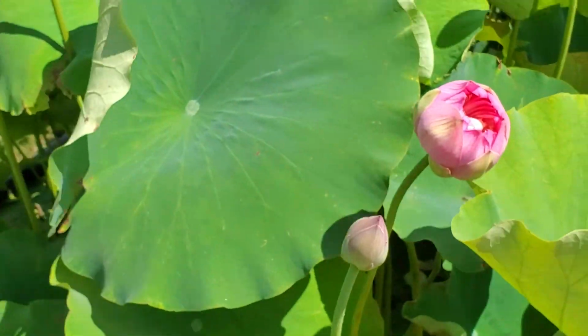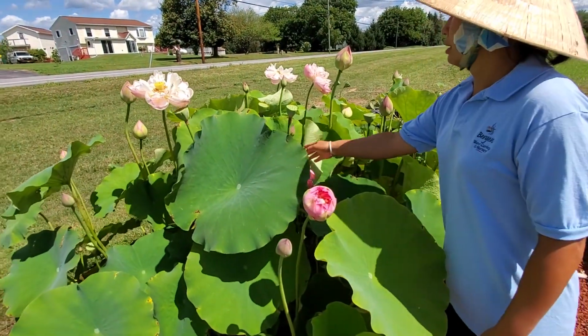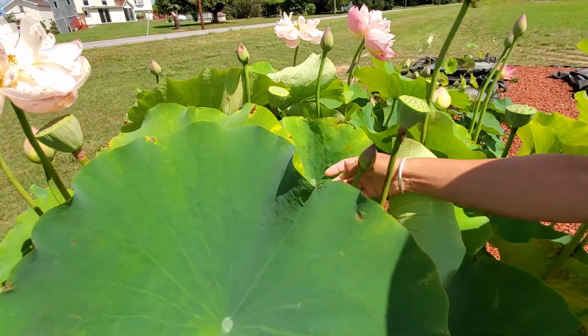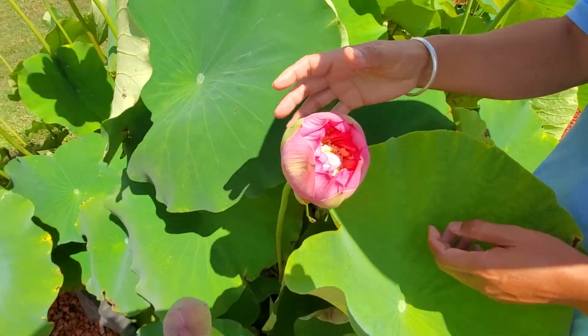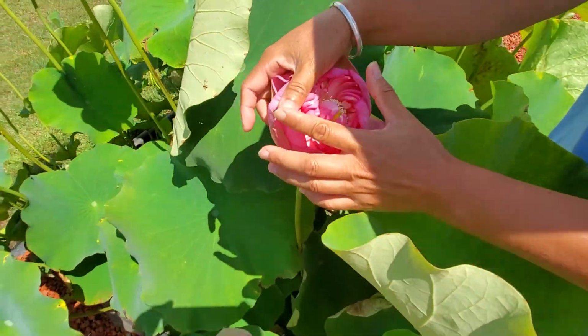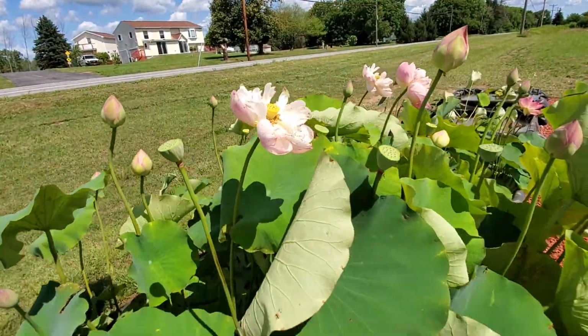Huge pink. And you can see why we call it huge pink. Buds. Here's a first day flower. It's flopping around. This one is just opening. Lily's going to give it a hand here. And then as the flower gets older, it does turn a lighter shade of pink and eventually white.